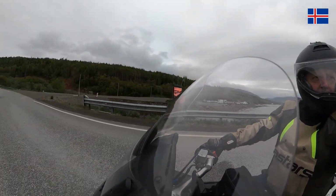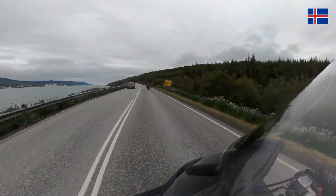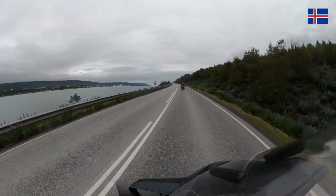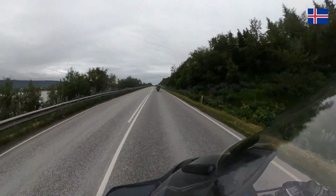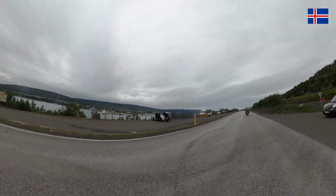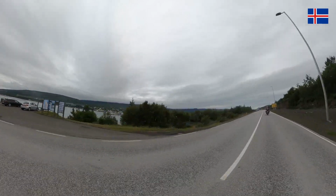Skógarböðin, Forest Lagoon, a geothermal spa, is there on the right. They get their hot water from a tunnel we pass later on. It's very nice to ride this road with a great view over Akureyri and the fjord just before entering the tunnel.